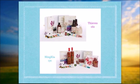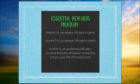And if you're on a nutritional kick and you want to try some of that Ninja, we also have a Ninja starter kit. I had mentioned earlier, we talked about the Essential Rewards program. So that is a way for you to save money and to get some free products. You actually will earn points on everything that you buy, almost all of the products. And then you can take those points and spend them basically like cash on whatever is available in our product line.